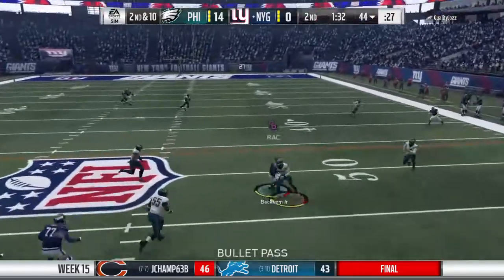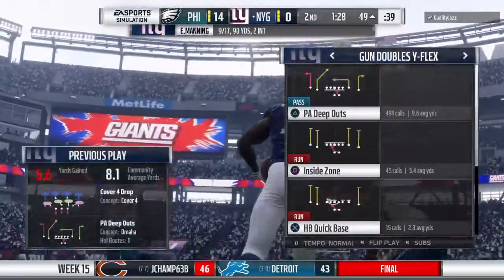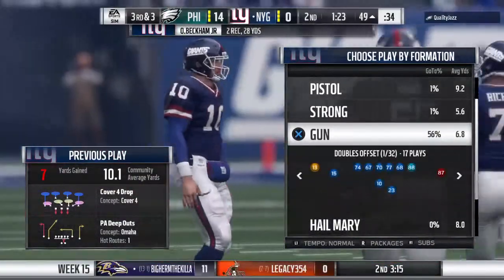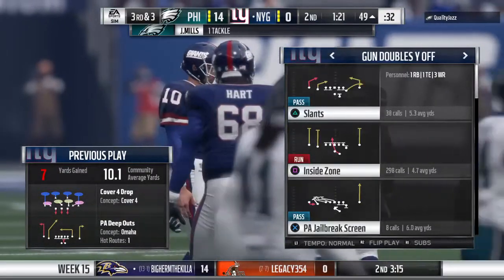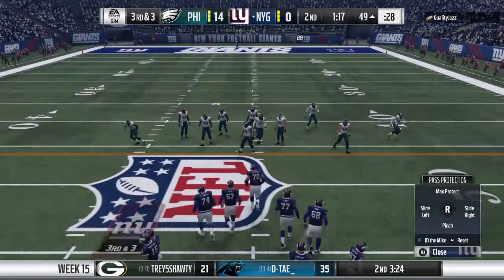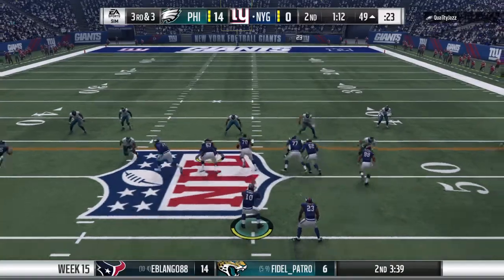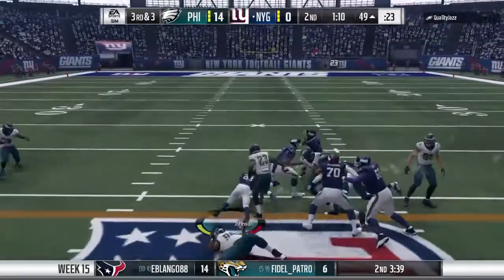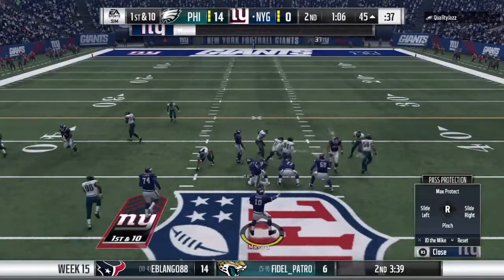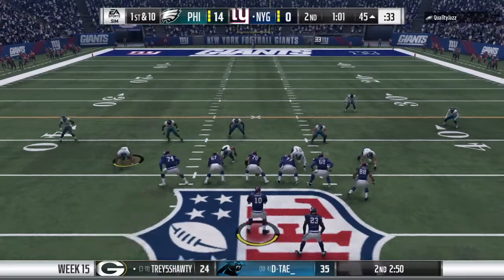Manning. He finds his target, Beckham. And he'll get it into enemy territory just across midfield at the 49. The reception good for 7. It's 3rd down. The Giants on 3rd down, 2 for 5 to this point. This time it's 3rd and 3. They'll run it now out of the gun. And he has the 1st down yardage before they bring him down right at the 45. A gain of 4 that time as the drive continues.